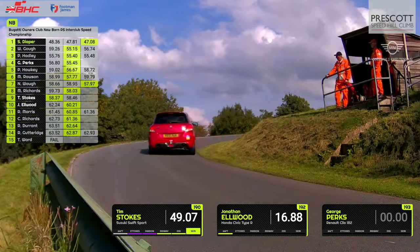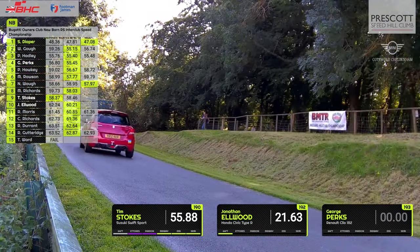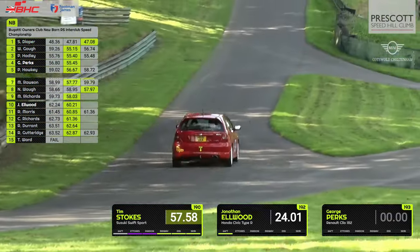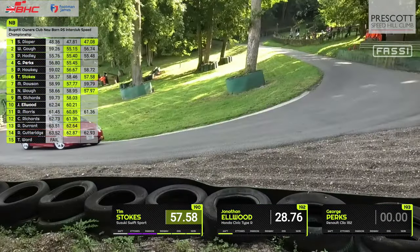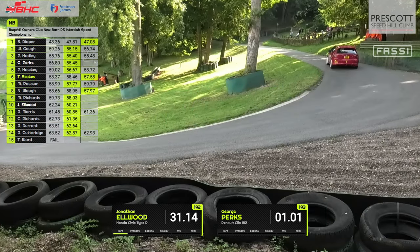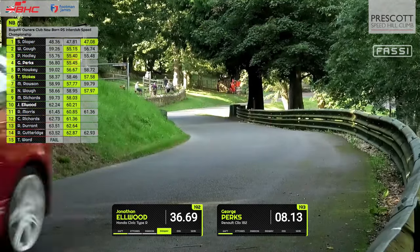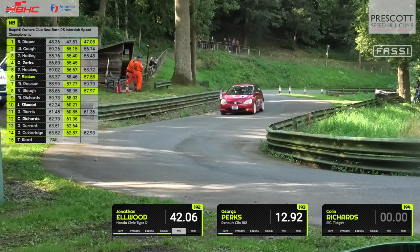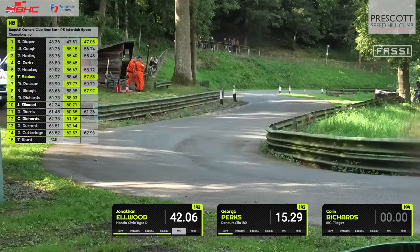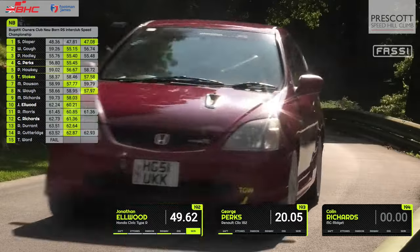This is a 2-litre four-cylinder engine that will rev to about 8,500 RPM. This is a standard car, not many modifications, a little bit of an exhaust so it makes a bit more noise than standard. This is his first competitive season with this car, so he's getting up to grips with the sport and with the hill here at Prescott. What a great car to drive, a 6-speed gearbox and 200 horsepower under the bonnet. Yeah, very good little car.